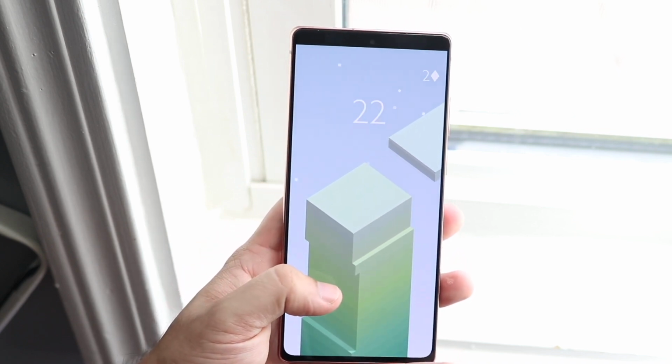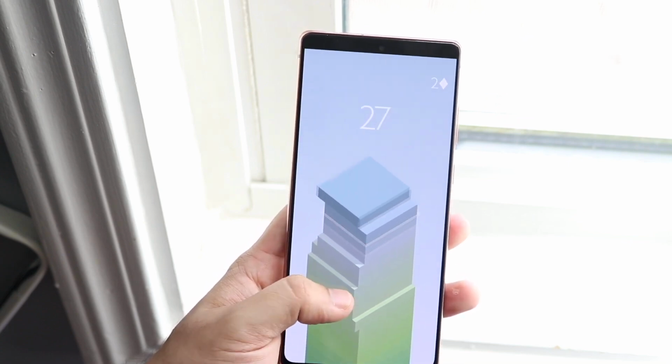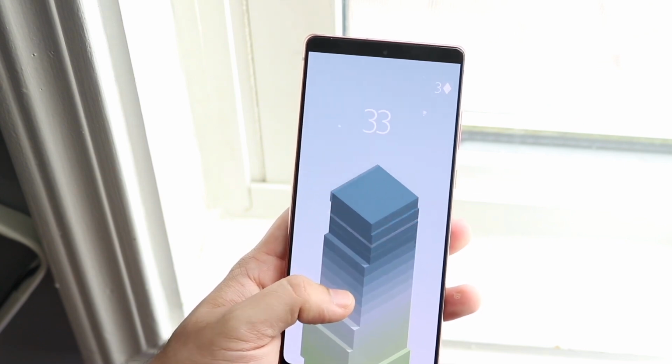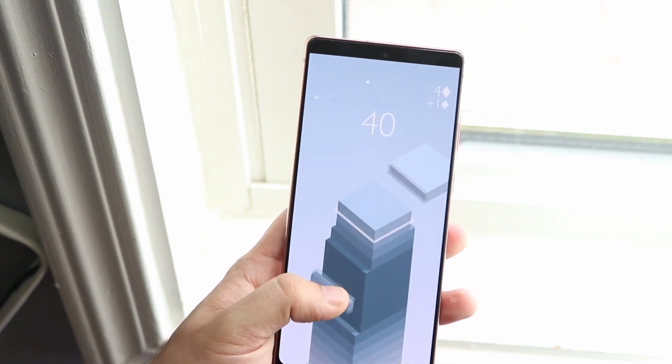But when it comes down to it, the Samsung Galaxy S21 is faster and smoother because of the 120Hz, but the Note 20 is still an extremely fast phone. And as I stated before, I would not upgrade from a Note 20 to the S21 just because of the performance.